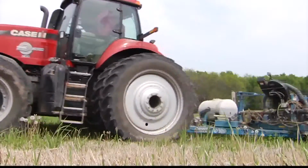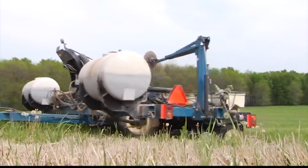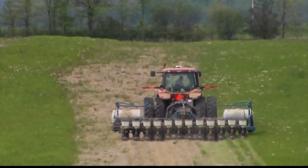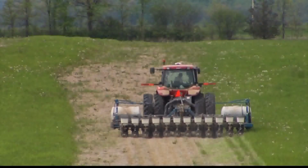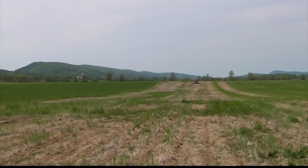Even if it takes some getting used to, no-till is here to stay in Vermont. And before long, what the neighbors might be asking is why a farmer's field looks so clean. In Bridport, I'm Keith Silva with Across the Fence.